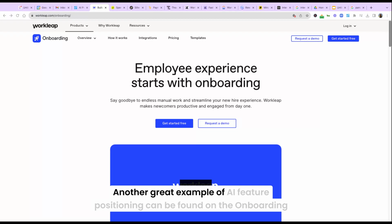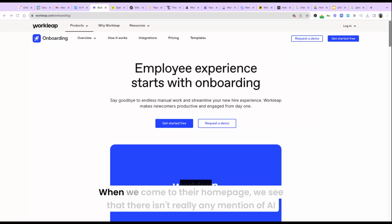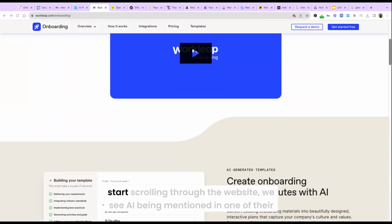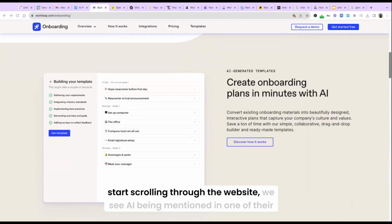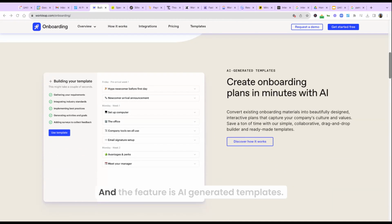Another great example of AI feature positioning can be found on the Onboarding by WorkLeap website. When we come to their homepage, we see that there isn't really any mention of AI either in the headline or the subheadline or anywhere above the fold. And only as we start scrolling through the website, we see AI being mentioned in one of their features. And the feature is AI generated templates.